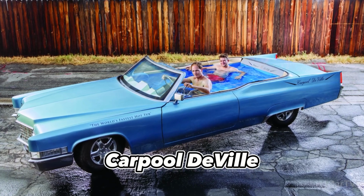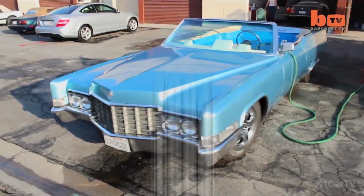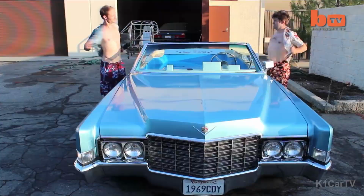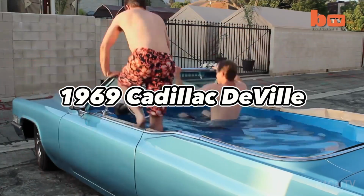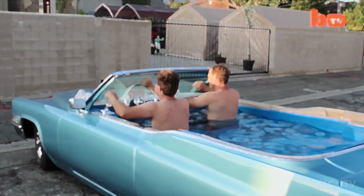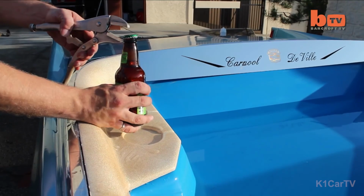Carpool DeVille. In 1996, a group of McMaster University engineering students converted an abandoned 1969 Cadillac DeVille into a fully functional hot tub housed in a car called the Carpool.